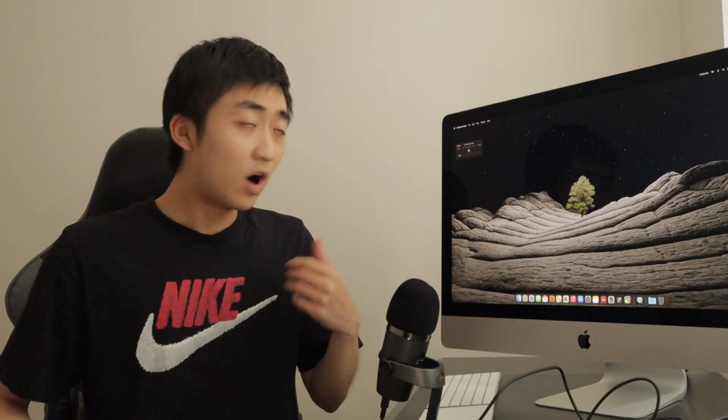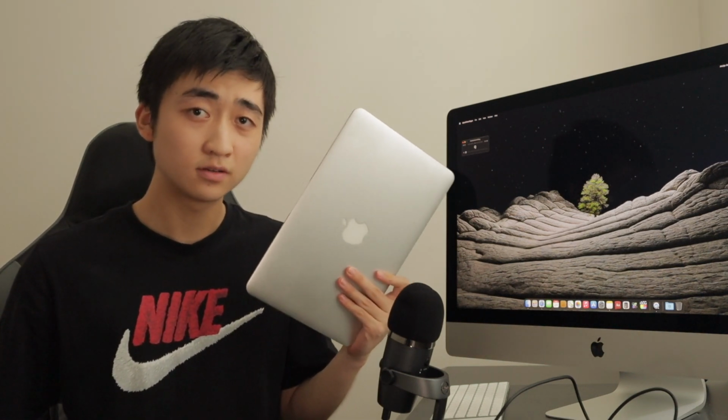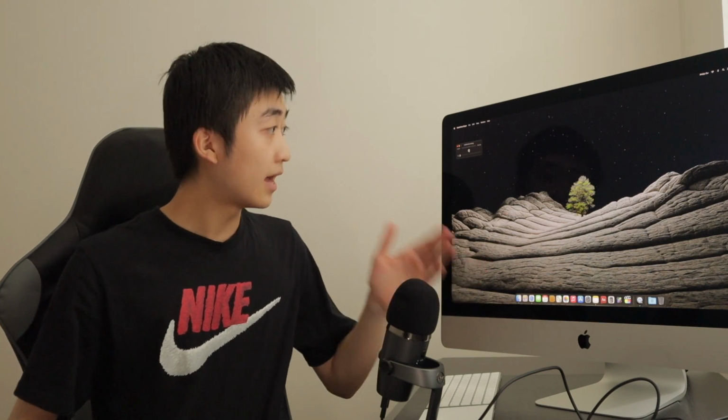So, why did I get this iMac? Well, firstly, I already have a perfectly usable MacBook to take with me for uni. But the screen is too small, and it's not very good at handling graphical programs, which my course is all about. So the power and the large screen real estate really improves my workflow and my overall experience.